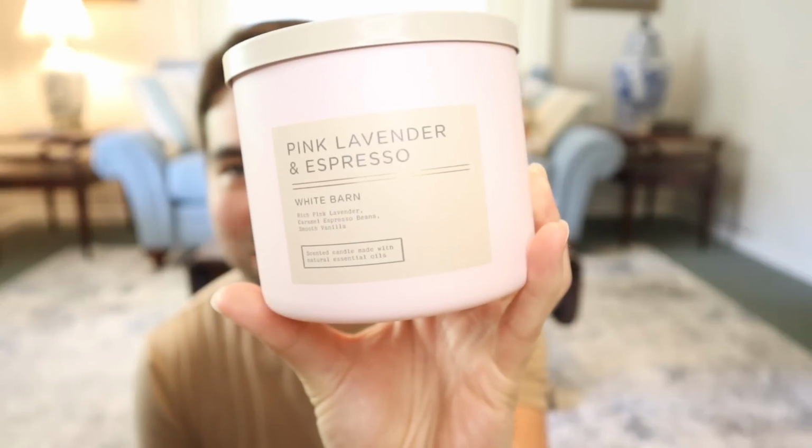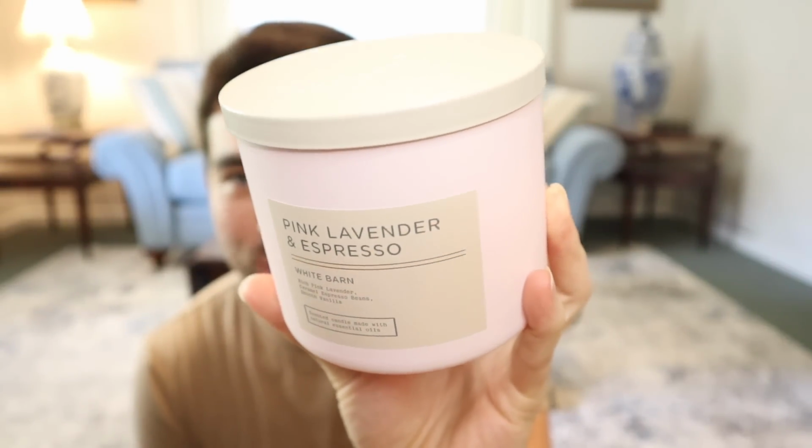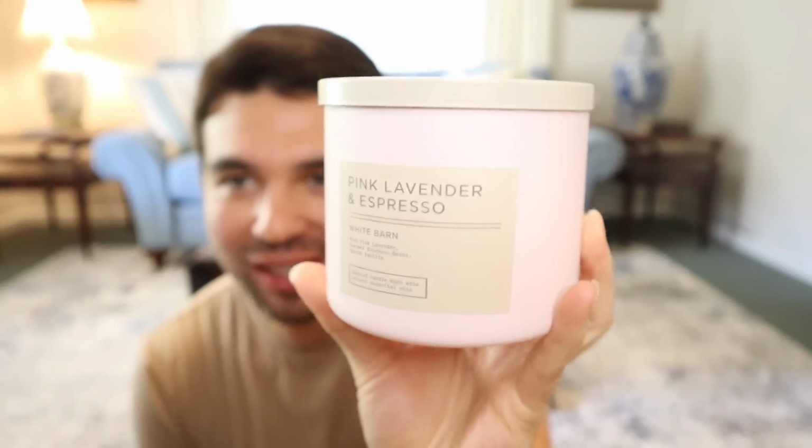Let's see what else is going on. Oh my god, I'm gonna get flamed on Reddit for this, but whatever. Pink Lavender and Espresso. Did I put this in my top 5 worst of spring or whatever? Possibly. Rich pink lavender, caramel, espresso beans, and smooth vanilla. I think I was saying I was disappointed in this. Not that I didn't care for the fragrance, but I was disappointed that it was pretty much lavender marshmallow.